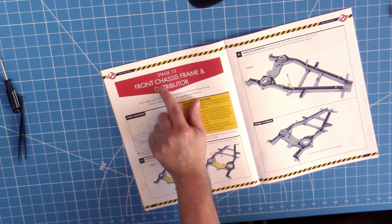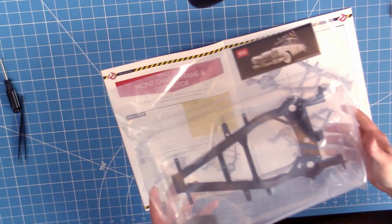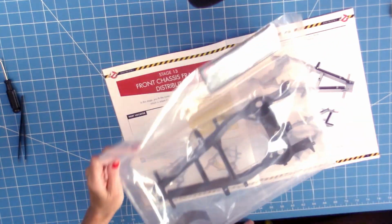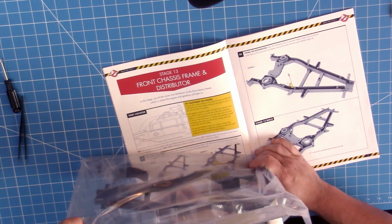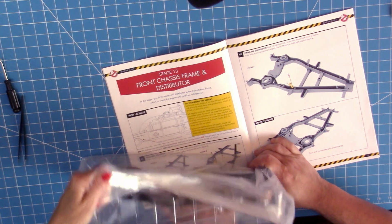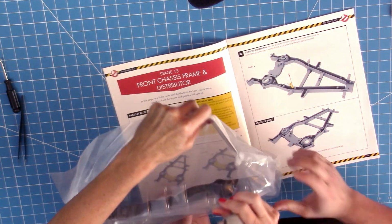Okay, stage 13, front chassis frame and distributor. All right. And so far, it's the biggest thing we have, and it looks hopefully like the easiest. So, don't worry. As Chris is backing away from the knife here.